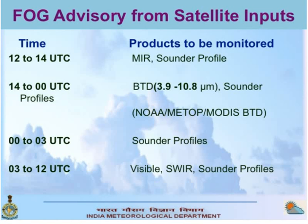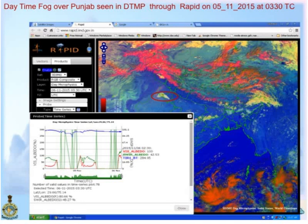Nighttime fog is available from 14 UTC to 0 UTC, so we use this method. During 12 to 14 UTC, mid infrared and sounder profile are used. From 0 to 2:30 UTC, the sounder profile is used, and between 3 to 12 UTC, visible and shortwave infrared as well as the sounder profile are used to detect the fog product. This year, fog was first seen in November, on the 5th of November, and we visualized this through RAPID.